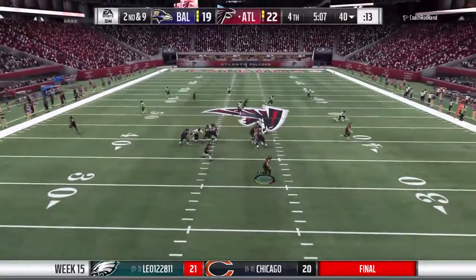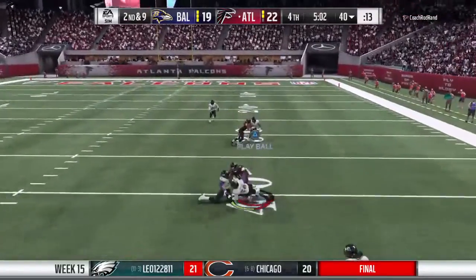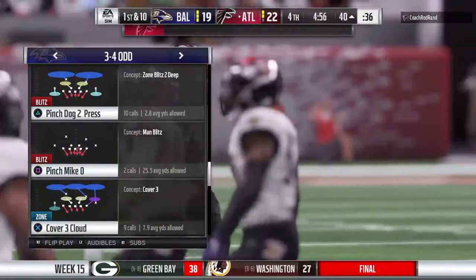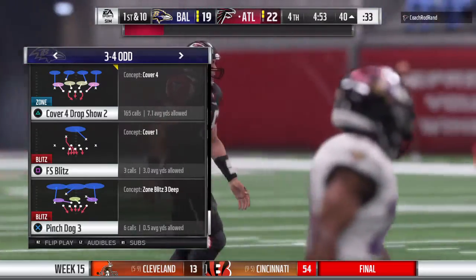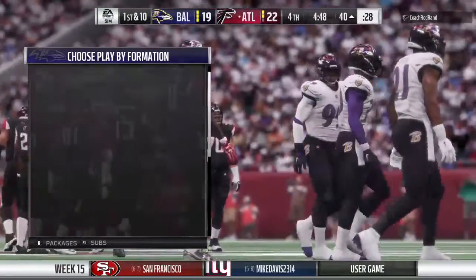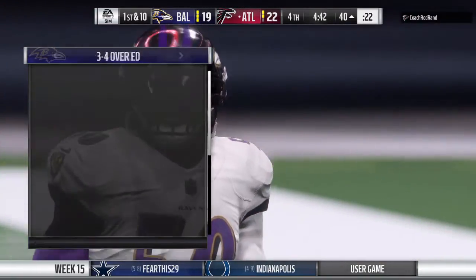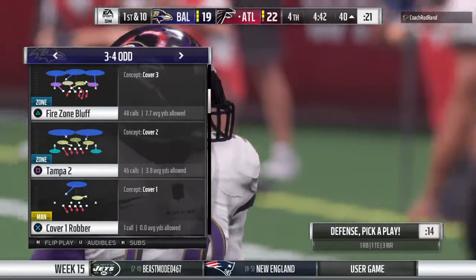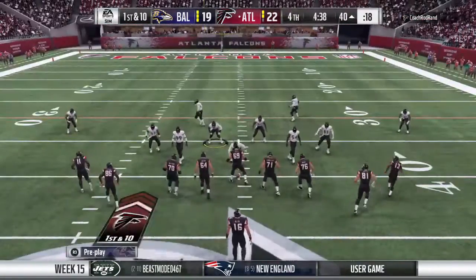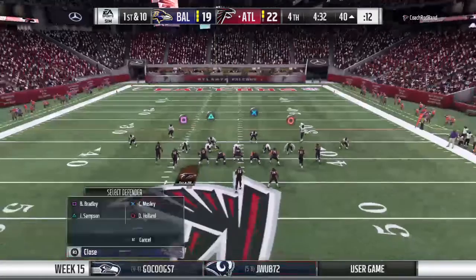He'll drop to throw. They'll roll him out right. And he finds a man on the crossing route. And he takes this one all the way across midfield into enemy territory down to the 40-yard line. Well, we had a number of good games in the afternoon sessions, but this Sunday nighter might top them all. So we come up here on 1st and 10. Here comes the D swarming to the line.